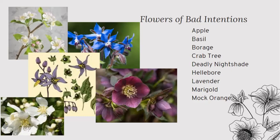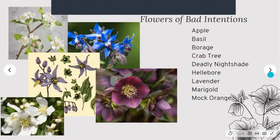And then our mock orange has kind of a fitting meaning, in that it is counterfeit. So it's not a real orange. It's a counterfeit orange. But definitely these are flowers of bad intentions. Well, I would not want to give or receive these. I think it would be kind of amusing to see someone else get them sneakily, like a present to maybe a terrible boss. I think that would be amusing.